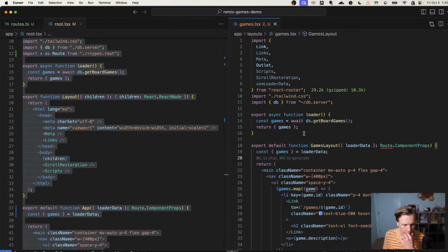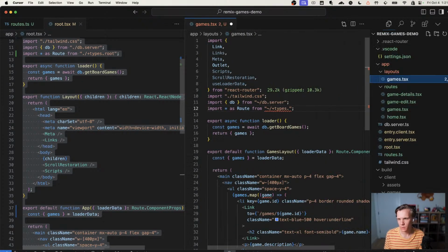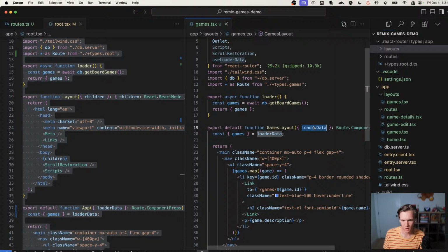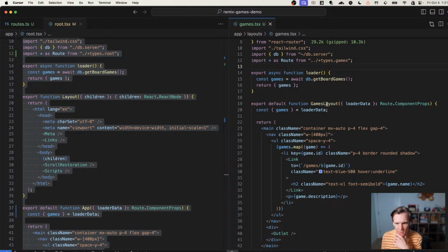Import that. My goodness, where are your types? I'm still very unused to this thing. That seems right. That's so interesting. Okay, I think that's correct. Yeah, it is correct. All right, cool. Just gonna trust that. So this is now my game's layout.